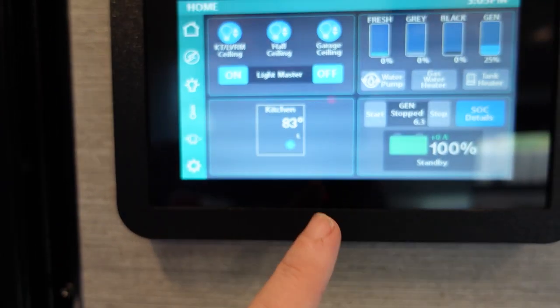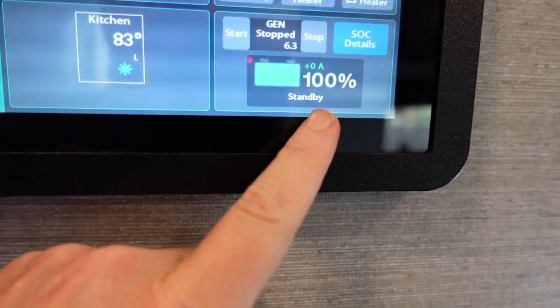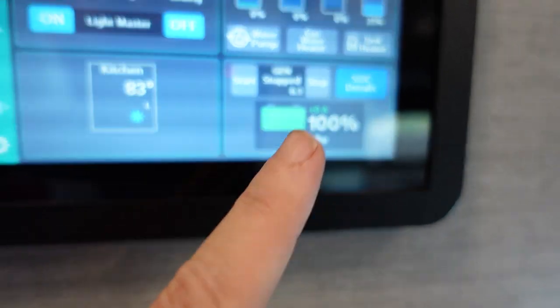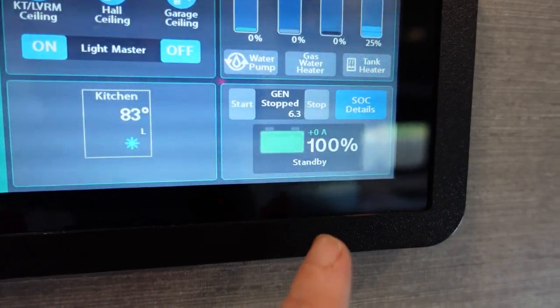It's 83 degrees, where KH is sitting right there. Off to the right here, you can see the battery is at 100%. We've got an ion lithium battery in here that works really well. Now, we opted for the lowest of the solar packages.